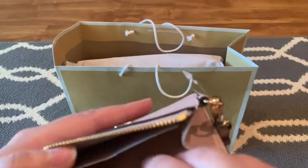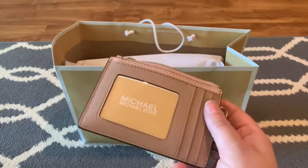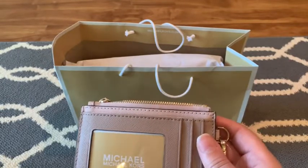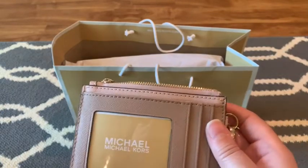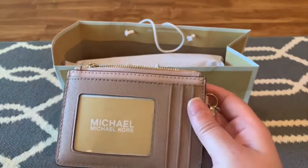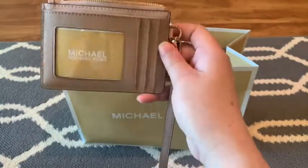Let me find the tag. Regular price for this was, tag is not here, so let me get the receipt for it. $109. I think the color is called Blush and Fawn. And I got it for 70% off, plus another 20%, that would make it out to $33. And then I got an additional 10% because I gave them my email address. So the total price for this before tax was $23.76. And oh, it's beautiful.